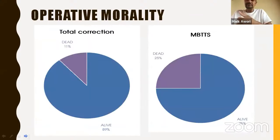So this just gives you an idea of our outcomes in terms of operative mortality. We were running at a 5% operative mortality until the last case we did, which was just under a week ago, which unfortunately we lost that patient. And because our numbers are small, that shot up our mortality to about 11%.